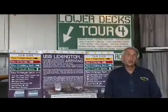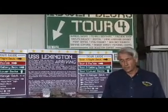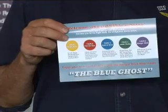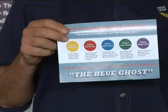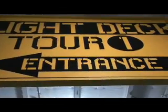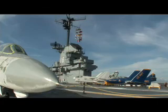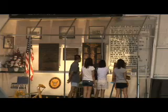There are 5 different tour routes. They all start and stop on this hangar bay, and we made it as simple as possible. All tours are self-guided, and we correspond the tour routes with different colors. So if, for instance, you want to take tour route 1, you follow the yellow signs. You'll start tour route 1 on the hangar bay, it goes up to the flight deck, and when you come off the flight deck, you'll come right back to this hangar bay, and you can start subsequent tours.